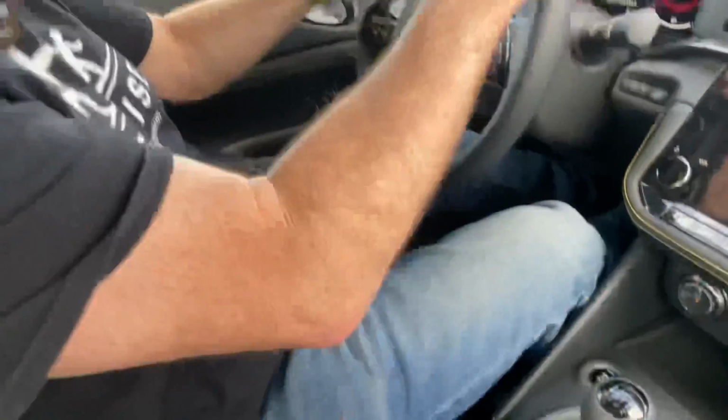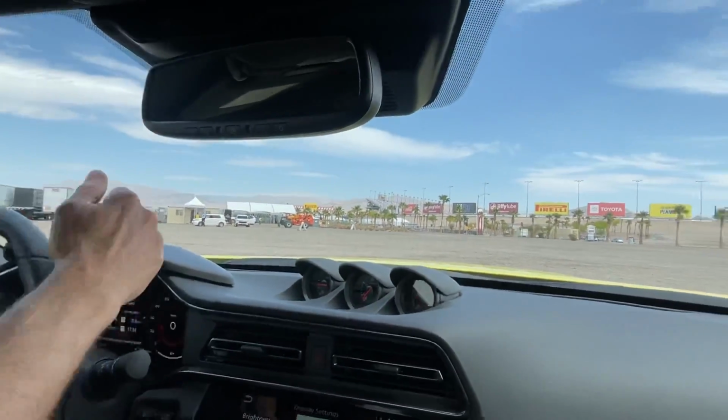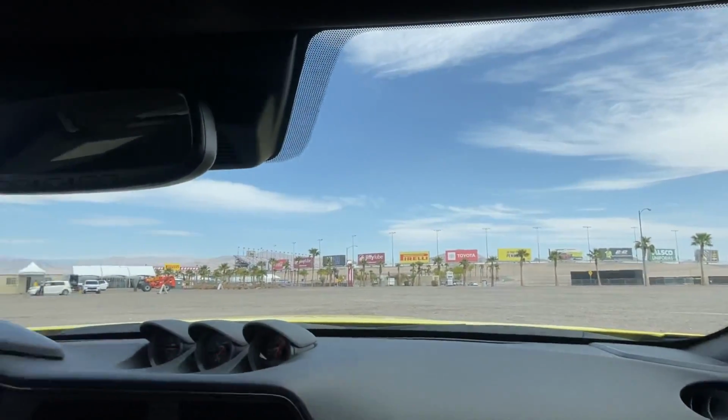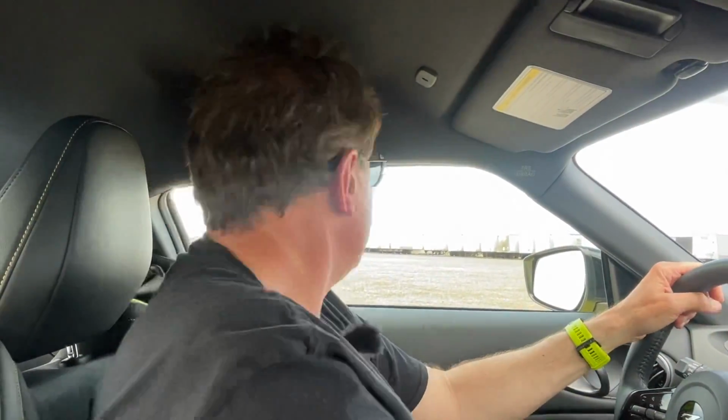Driving position is good. View out the front is a little claustrophobic. I mean, this is a low roof sports car, so if you try to check your blind spots, not great. So it's good to have, like I say, blind spot monitoring. But let's face it, this car isn't about any of that, right?